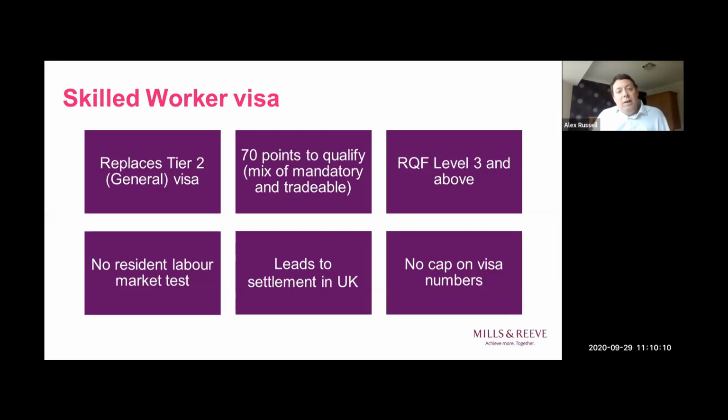So at the moment, as many of you will know, for the Tier 2 general visa, in most circumstances, you have to conduct what's called the resident labour market test, which is an advertising process. It's done in a prescribed manner to show that you can't find a suitable settled worker to fill the role. That is disappearing, being abolished, which I think is great news, really on 2 counts.